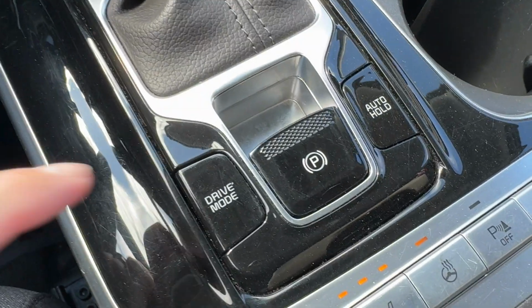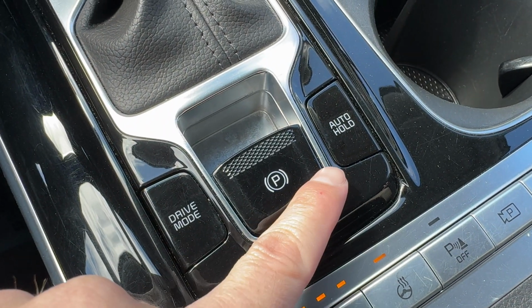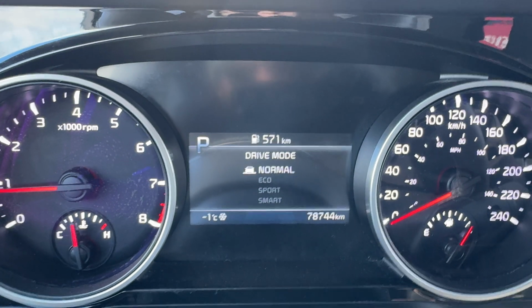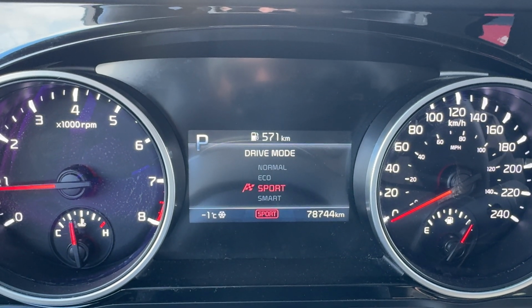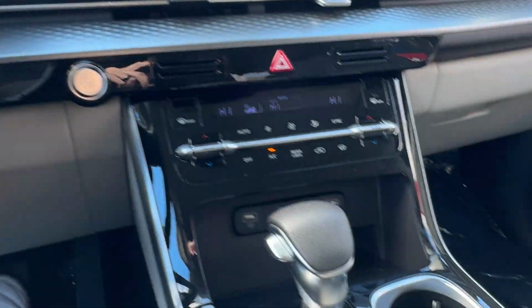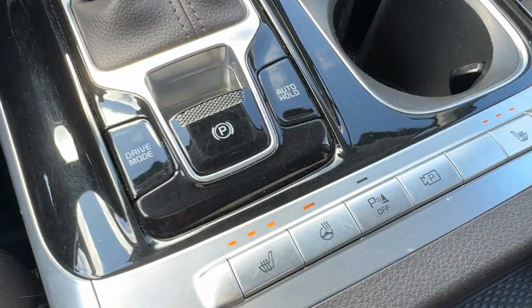Now we've got our electronic parking brake with auto hold. Drive mode is simply going to go from normal to eco, sport, and smart. And that's just going to tune the way that V6 engine and transmission handle, whether you want more power or more fuel savings. Going through the drive modes will help you with that.